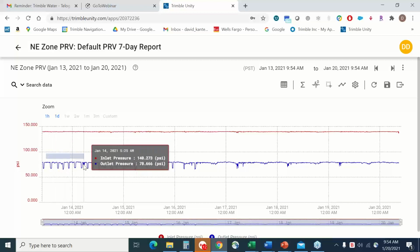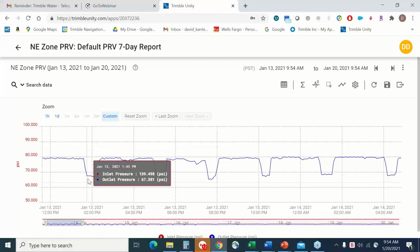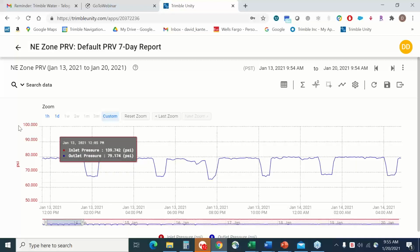Let's see what it's doing here. So it's jumping from 80 down to about 67. So don't see any transients in here, which is good. See a little bit of instability in the outlet pressure. I think ideally you would want to see a very, very level graph where you're not seeing a lot of pressure changes going on. So this might be an indication that something might be not working exactly properly in your system. Might be a good idea to go out and do a little preventative maintenance on it. Okay, let me resume.